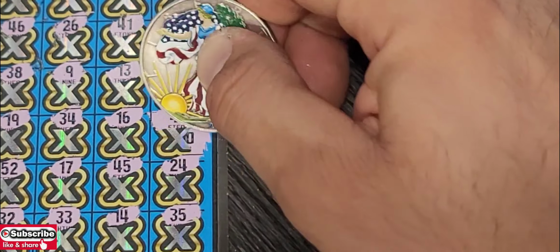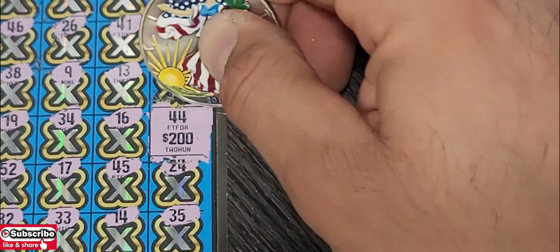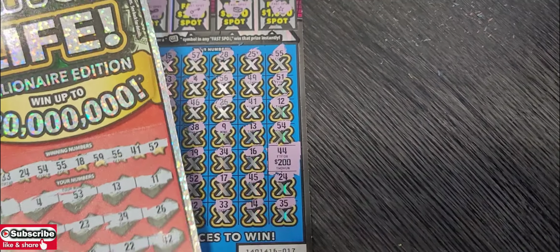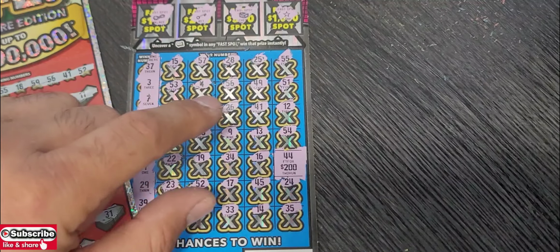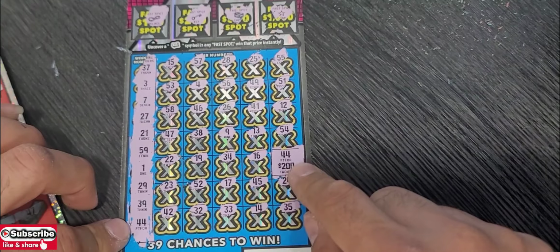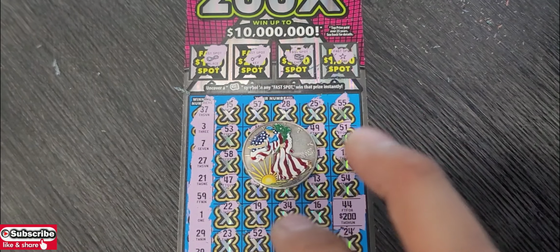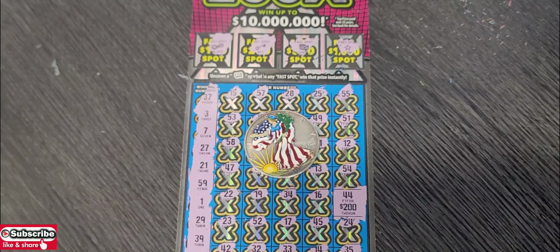Be a big one. $200. Wow, what a big save. Earlier today I won $200 from Set for Life. And yesterday, one single match was number 4, $100. And today, double 4, $200. What a nice save. Beautiful, beautiful, beautiful. Here we go, a good end. So now we are in profit.